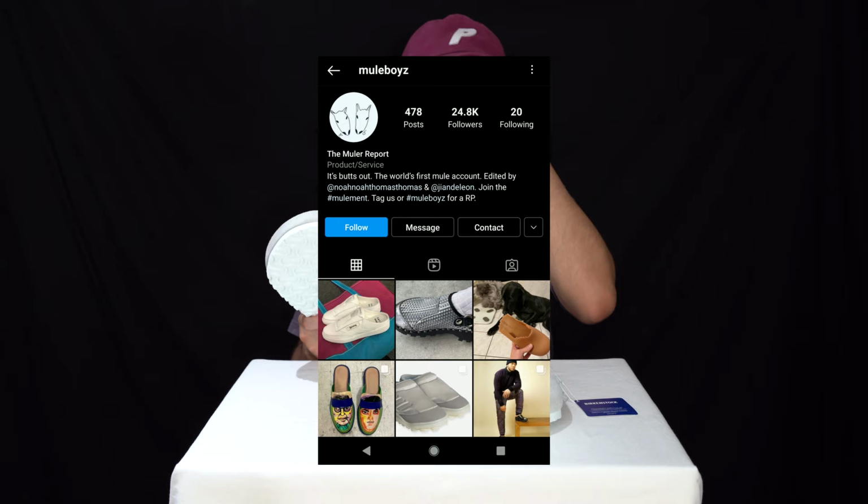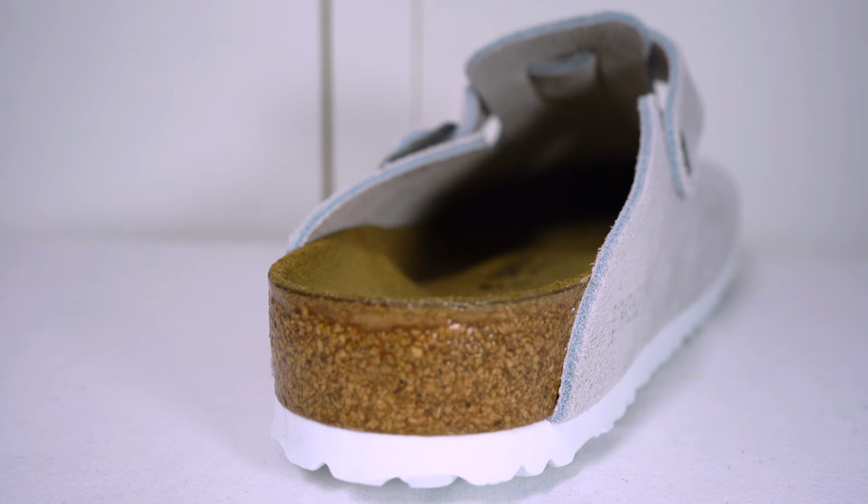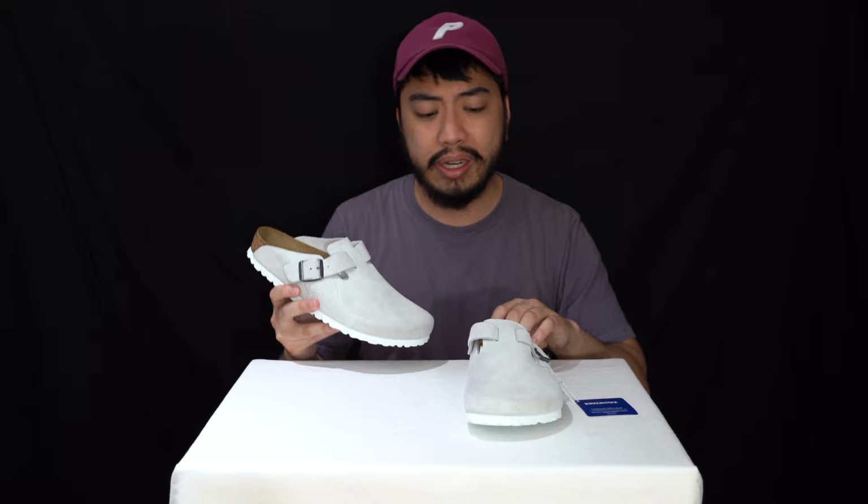And big shout out to Mule Boys. I think that's the Instagram account, but that's where I got it. I love the inspiration for what to style with these. Like I said, it's just great to see mules be a part of the trend, and hopefully that trend doesn't die. So I know I'm talking, you want to see me wear these, so roll that footage of me wearing these Birkenstock clogs on.